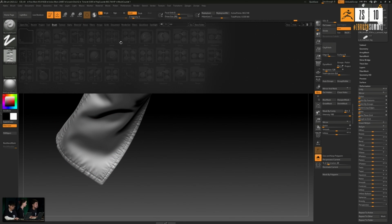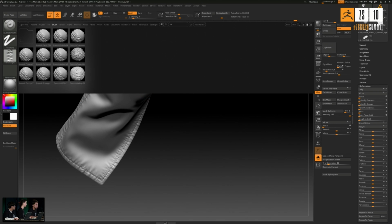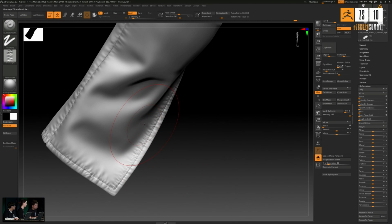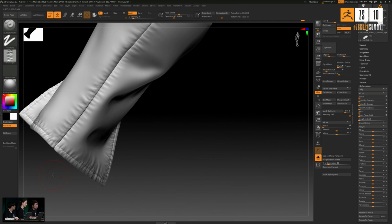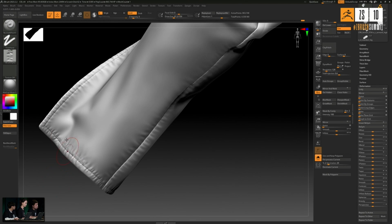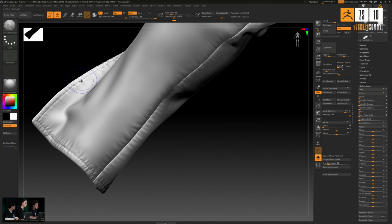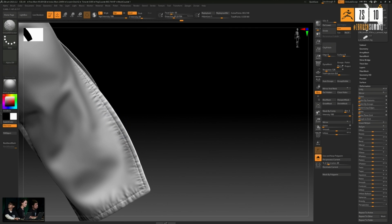So if you think the wrinkles are too strong, you can use the smooth direction brush, which is under the light box, to tone it down. The reason why we don't use the normal smooth brush is because it would actually smooth down the line created around the border as well. And we want the lines to remain as they are, so we are using a smooth direction brush instead.